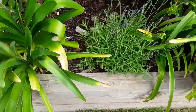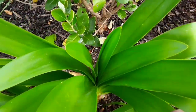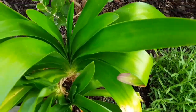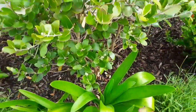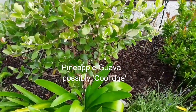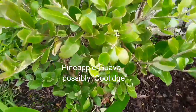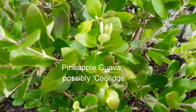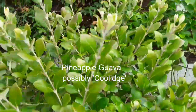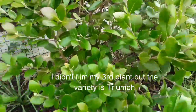More lavenders at the front, more Agapanthus, with flower buds coming up in the middle, so we should get plenty of Agapanthus flowers this year. And this is my larger pineapple guava, or Feijoa. Loads of flower buds coming out on this, so if I get any flowers on the other varieties, hopefully I'll be able to use them for cross-pollinating. With this, looks like it's going to be covered in flowers in another month's time.